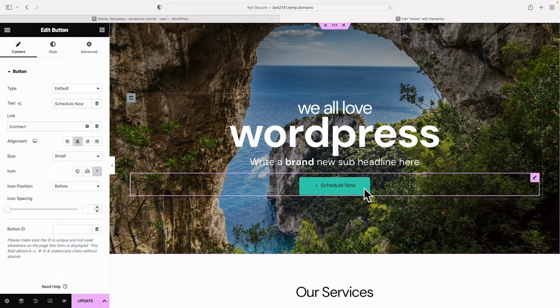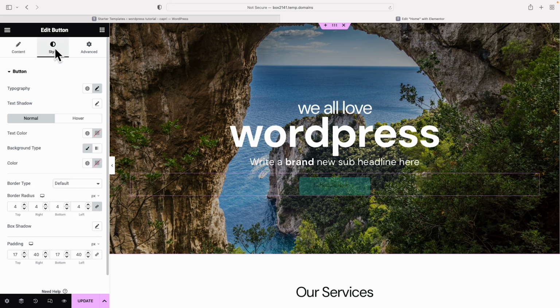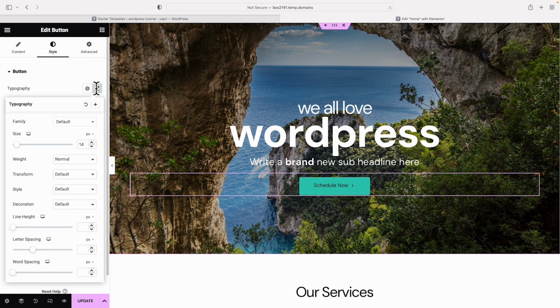That tends to look best in a button like this. And I'd probably position that after. Now beyond this, we can obviously change the style too. So if we go up to style, we can change the font, right? Like we did with the other text. You would just choose it here.